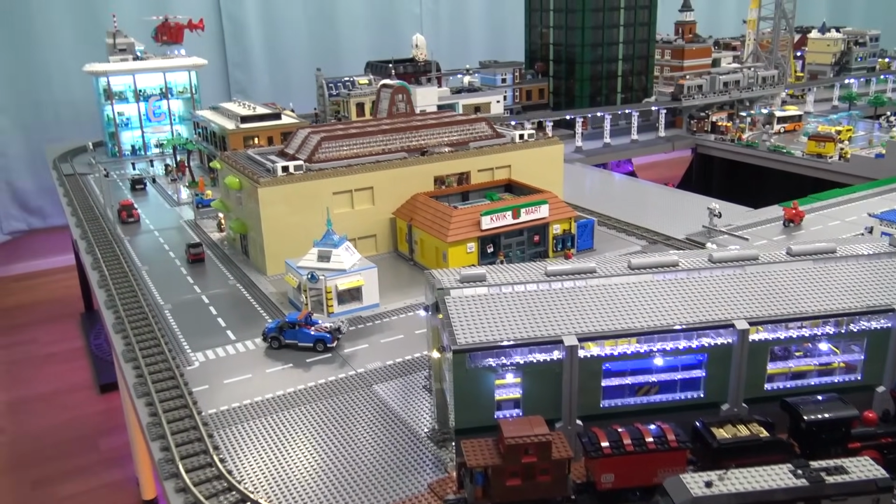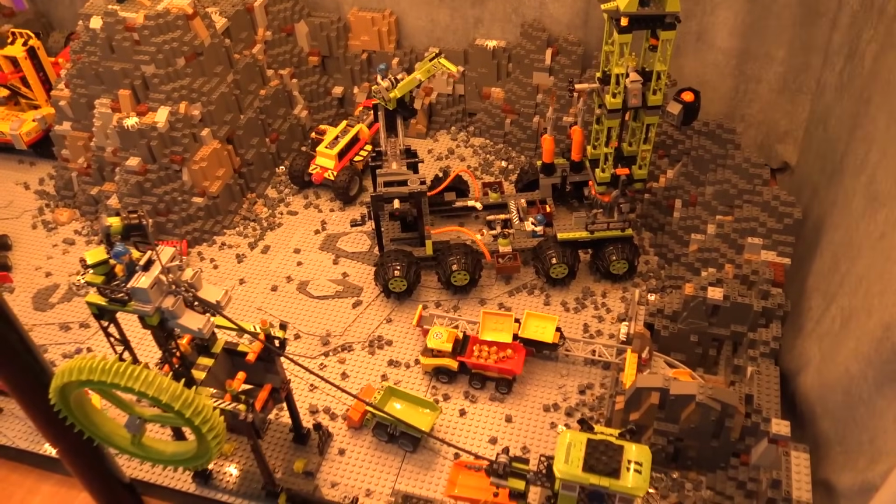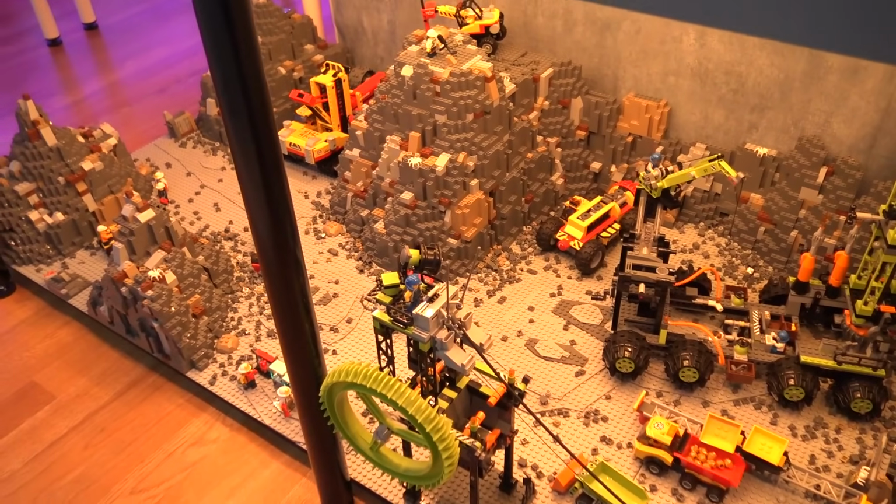Right. Just grab parts, throw some stuff together, see what works, and go by feel a little bit more. Yeah.